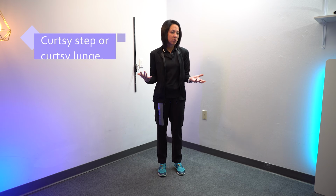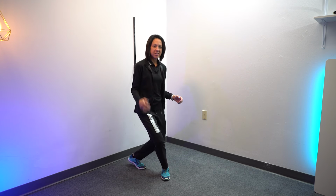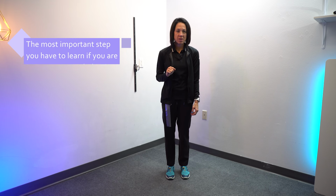And all that said, today we are going to go over a curtsy step or a curtsy lunge. That name for it seems to make the most sense to me visually as to what we're actually going to go over today, but it is literally stepping back and curtsy. Absolutely the most important step you have to learn if you are a community ambulator.